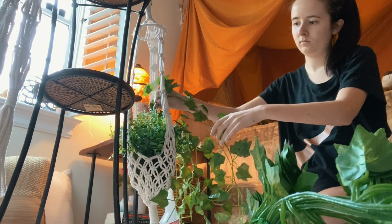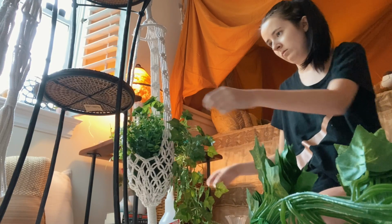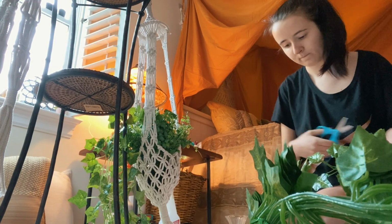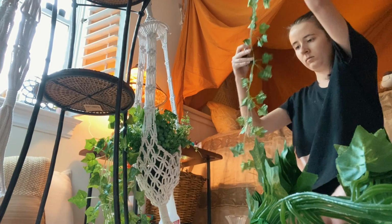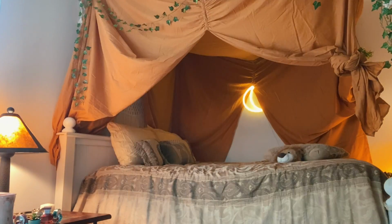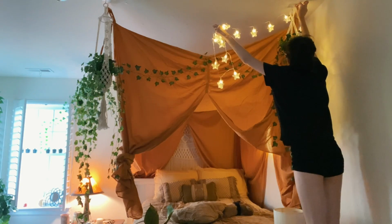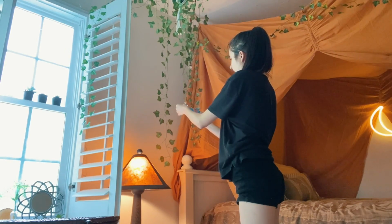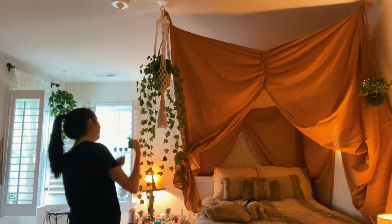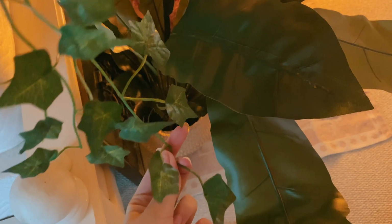I wanted to turn these plants into trailing plants, so I used these vines to do that. I basically just cut pieces at random lengths and just kind of shoved them into the top of the plant. I found that the vines looked more realistic when I layered them on top of each other. I trailed the vine through the canopy, and I also added these starlights. And I was also careful to make sure that each vine ended in a leaf and not a stem. This is just a personal preference, but I just think it looks a lot nicer.